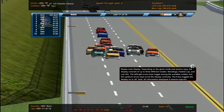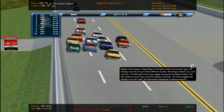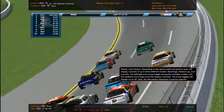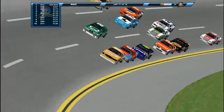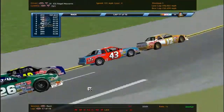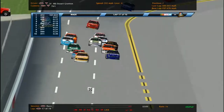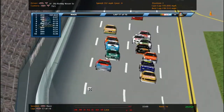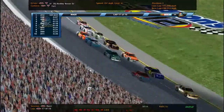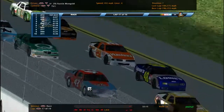Staying all alone. Everyone's starting to swap lanes. Look at them. They're going 4 wide even more. Maybe not. Oh, here comes the 43, Angel Navarro. Stuart G in third, trying to get the lead away. The 12 can block. Robbie Noser Sr. up top. The 29 is coming.